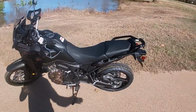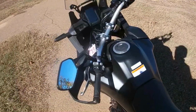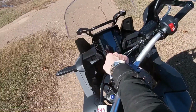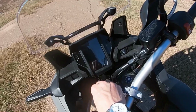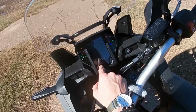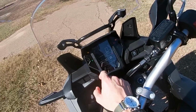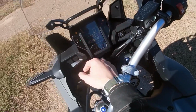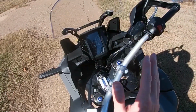But it comes with lots of nice features. You got a nice rack back here already. The seats are very nice. All this up here, I just was playing with all the features. When it fires up, it says Africa Twin. It tells you your air temperature. It tells you what gear you're in. It tells you what your RPM is, your time, oil temperature. I mean, this thing tells you everything. I'm sure it tells you 10 times more than I'm even able to figure out.